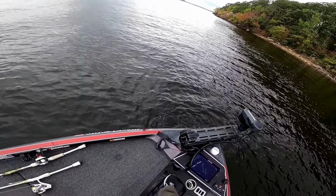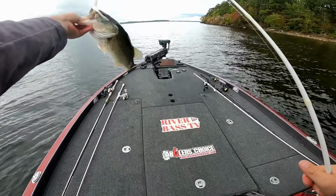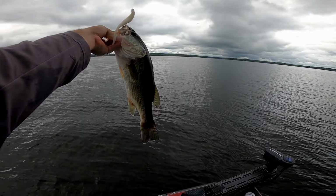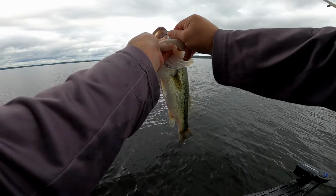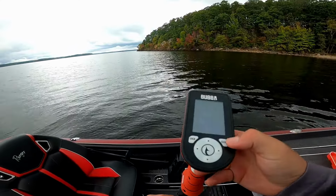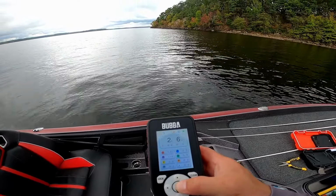That's a big one. Oh, that's a nice fish. There we go, guys. That is a beautiful fish. These fish are schooling on these points. Definitely got a pattern. That is a beautiful fish right there. That's another 2.5. Okay, all righty, keeper number 4, guys. We're at 8 pounds, 6 ounces.